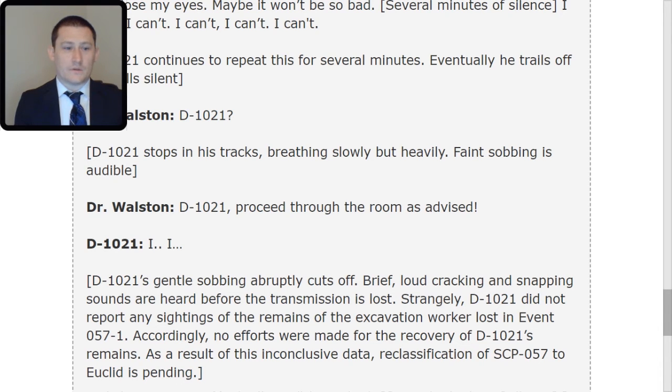Strangely, D-1021 did not report any sightings of the remains of the excavation worker lost in Event 057 TAC 1. Accordingly, no efforts were made for the recovery of D-1021's remains. As a result of this inconclusive data, reclassification of SCP-057 to Euclid is pending. And that concludes your briefing on SCP-057.